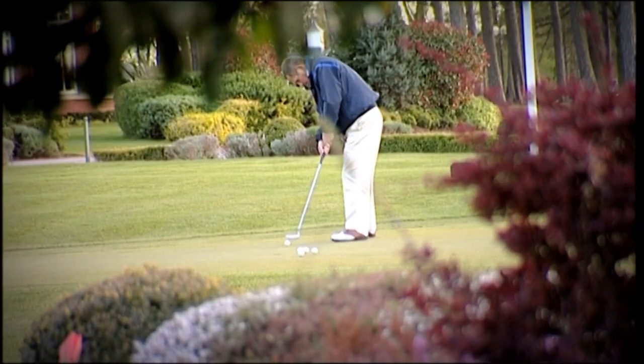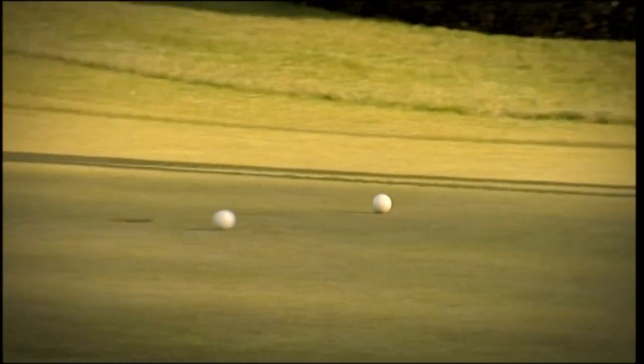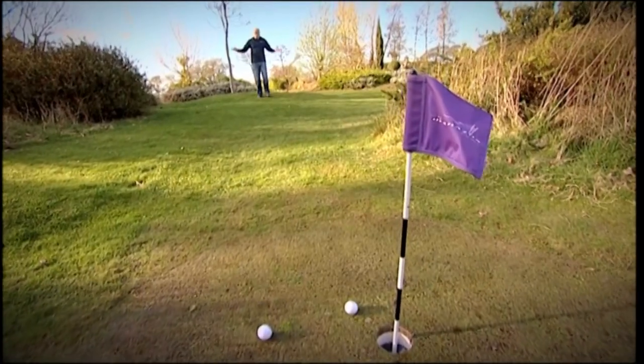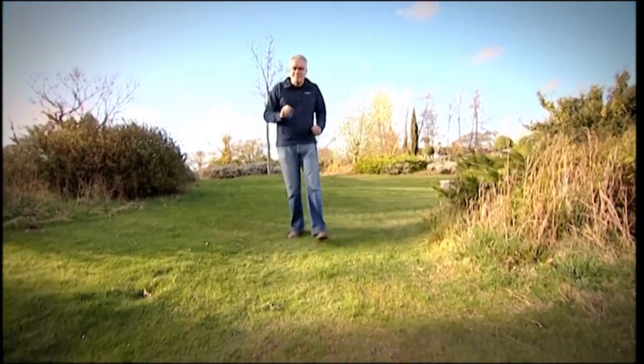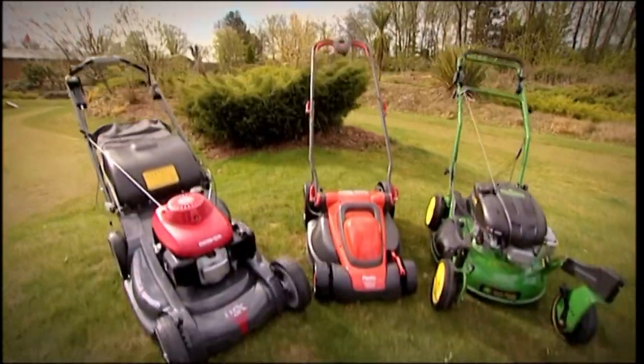To test them, I headed to the highly prestigious Belfry Golf Course, 4 times home to the Ryder Cup. If they know about one thing here, well, it's golf. But if they know about two things here, it's golf and grass. They weren't crazy enough to let me loose on their pristine Ryder Cup course, but they did let me mow their pitch and putt. I'm going to cut this course to a height of 25 millimetres. That's the recommended height for the average British family lawn. I'll be testing handling, speed, and the quality of cut.